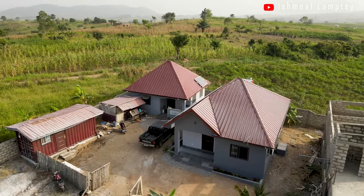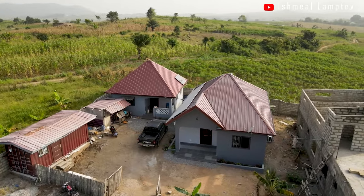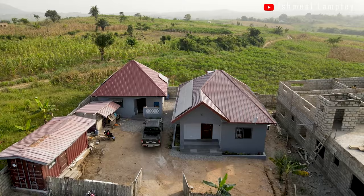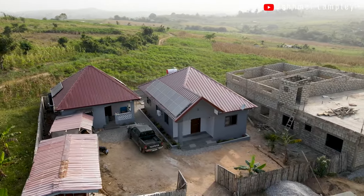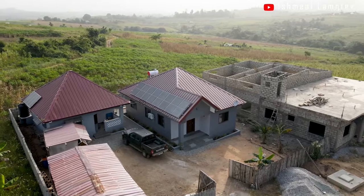I hope this breakdown provides insight for your own project. Even though cost may not be the same, you probably have an idea about some of the things that you would need, as well as what is likely to cost you for the project.